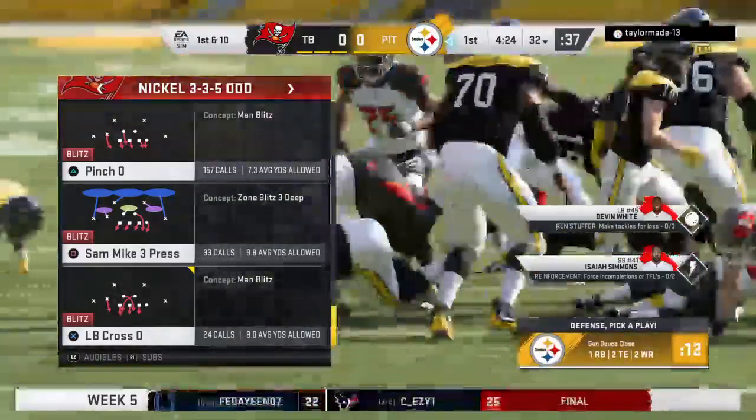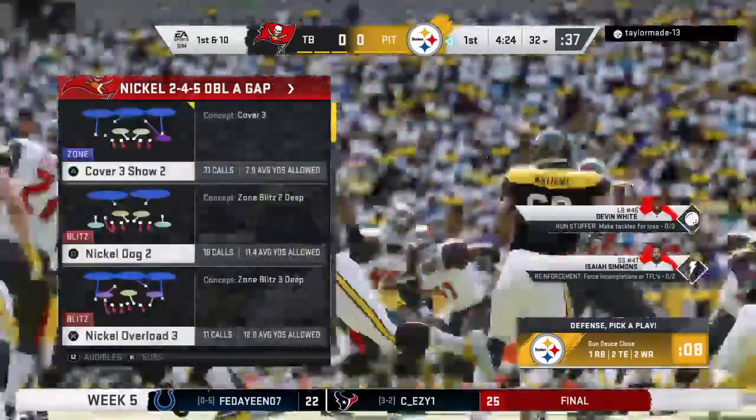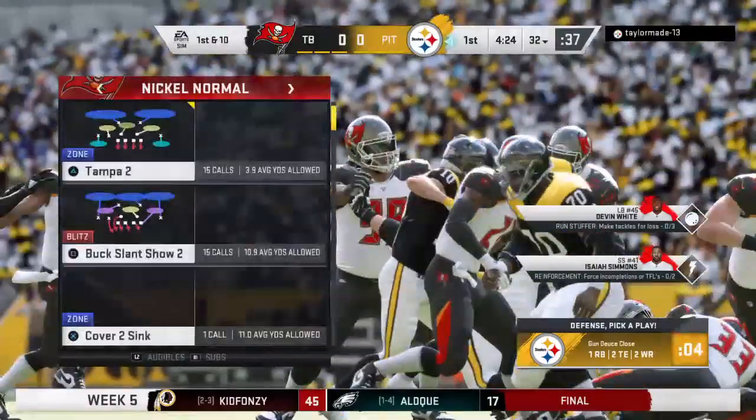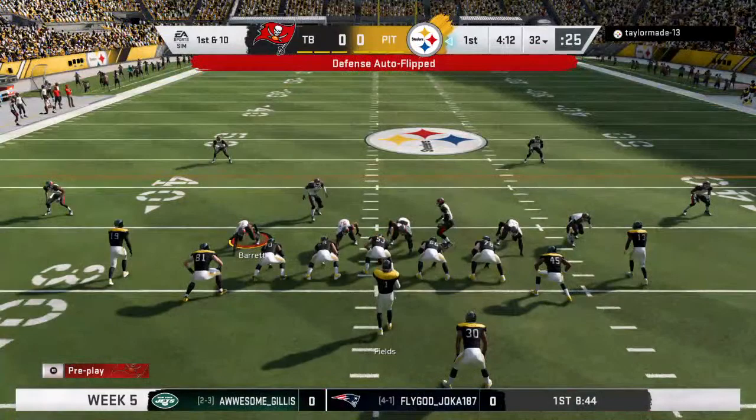Second and 2 is prime time for a little bit of a gamble, isn't it? Open up the playbook, go play action, toss that bad boy deep. But in this situation, go ahead and give it to your back. Let him pick up a first down. Keep the sticks moving. From the 32 now, here's first and 10.